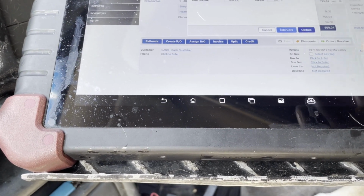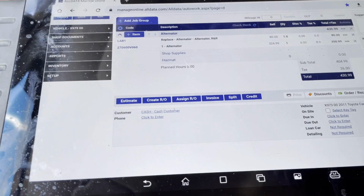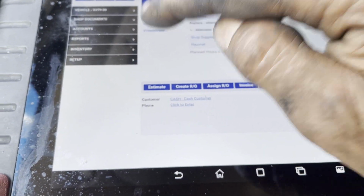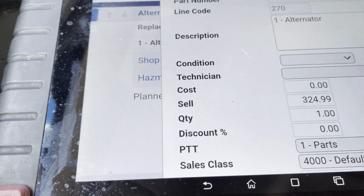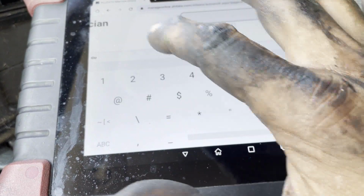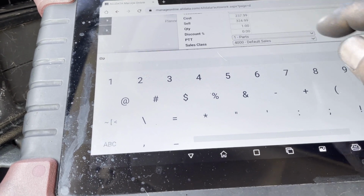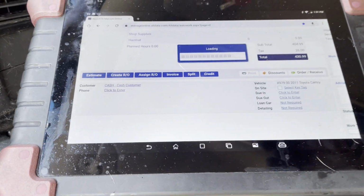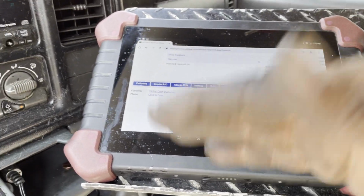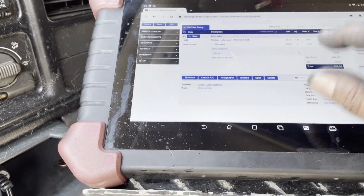Okay, so yeah, and you update it. Actually, what you could do also on this program is go into the alternator again, and on cost, you can put how much it costs you, and it cost me $237. So I'll put $237 up there, and that way, at the end of the month or the end of the year, you can pull up a report and see how much you spent on parts and how much you profited on parts, and it'll do all that for you, in all kinds of categories.